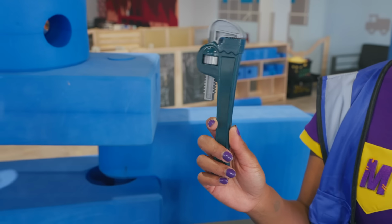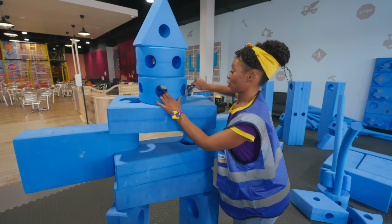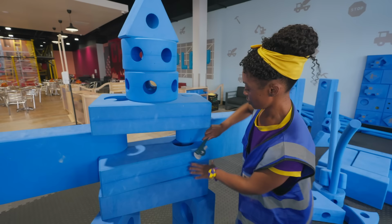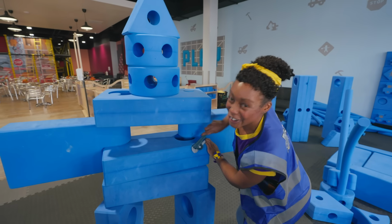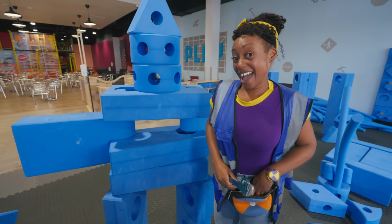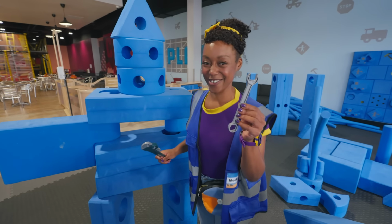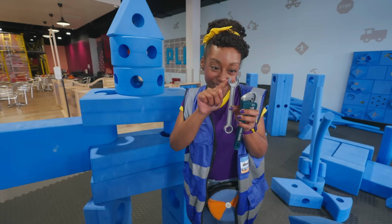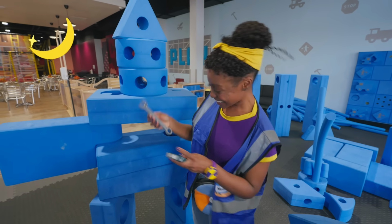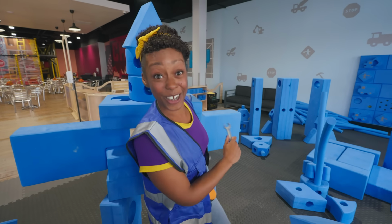Hey, let's use this pipe wrench to make sure everything is tight. Nice and tight. Great. I have another wrench in my jam pack. This one's called a crescent wrench because of the shape on top. It kind of looks like a moon in the sky. Okay, let's take our tools and see what needs fixing over here.